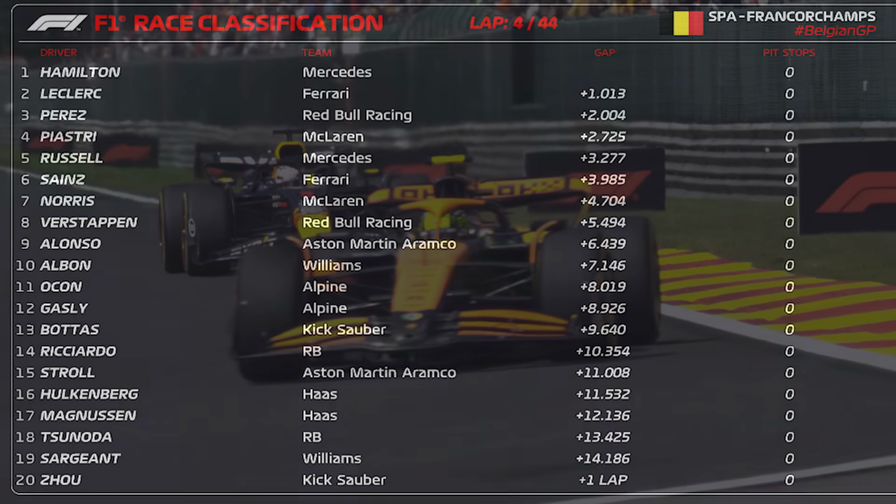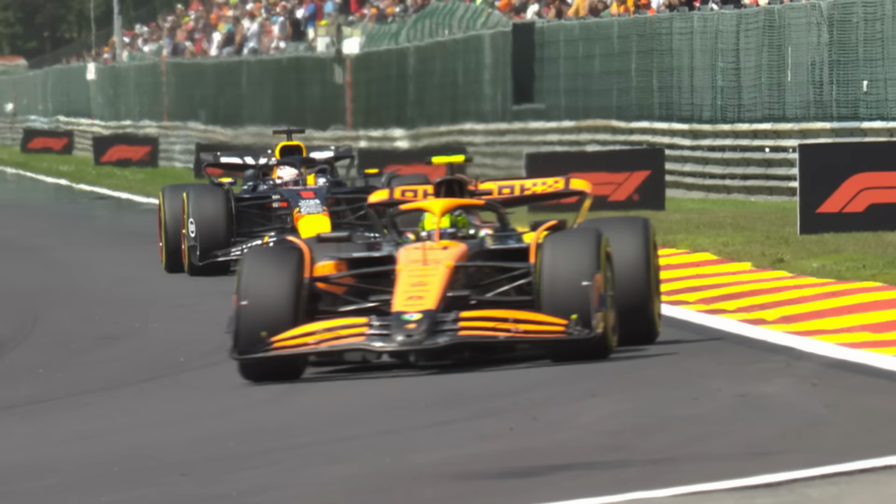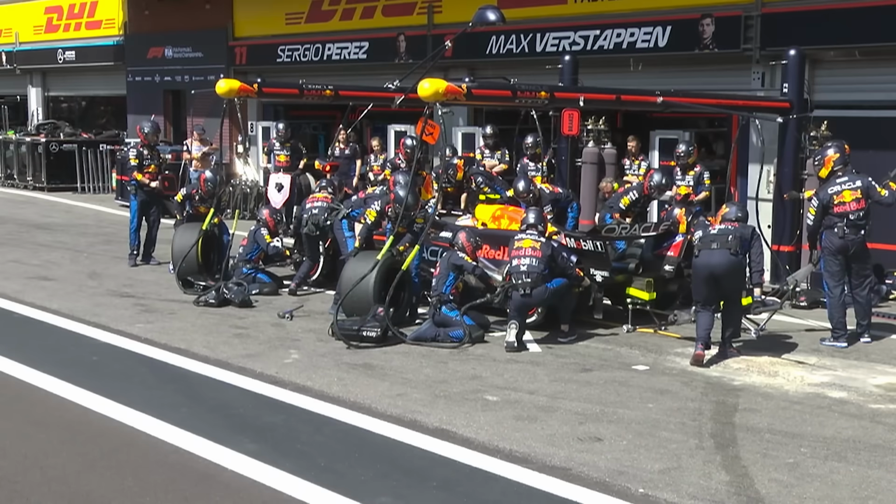In P6 was Max. From lap 4 to 10, Max was catching up to Lando, and obviously there is somewhat of a championship going on, so this was very important for us to watch and see if Max could actually make the overtake. But in fact he couldn't, and it was a very difficult time because the McLaren had the straight line speed, while the Red Bull was super strong in Sector 2 due to the downforce they had on the car. So with that being said, on lap 11, they go for the undercut and Max goes into the pits, bringing him back out on track in P14.